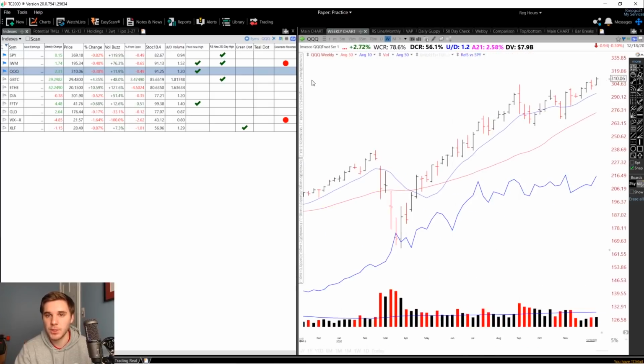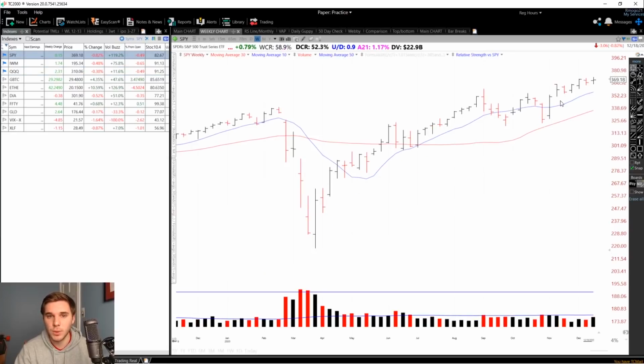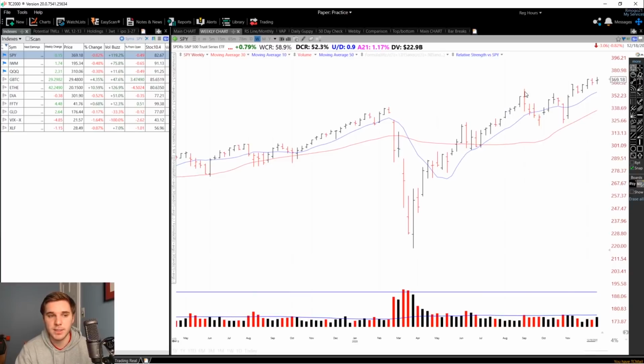And going to a weekly chart, you can see that overall we were up 2.72% on the week with a nice week closing range of 78.6% and a daily closing range on Friday of 56.1%. So the expectation for this bar is we go sideways or higher, and we are in a stage 2 uptrend. Moving on to the SPY, you can see we were up 0.79%, so the NASDAQ was leading this week, and overall the weekly closing range was 58.9%, and a daily closing range on Friday of 52.3%. So overall from this bar, the expectation is sideways or higher, and we are in a stage 2 uptrend.